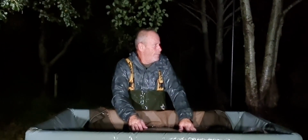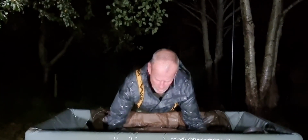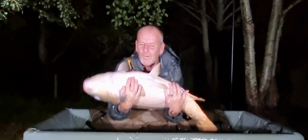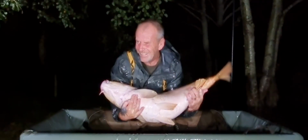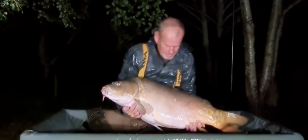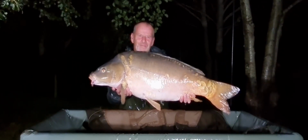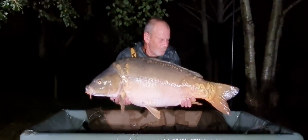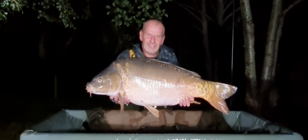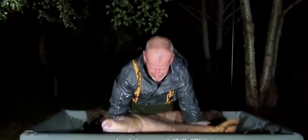And get her back. But, yeah. Nice fish, this one. Nice. Look at them. God, they're so strong. Yeah, that'll do. Happy with that. Yeah, lovely fish. 42 pounds. 4 nights to go. Let's put her back.